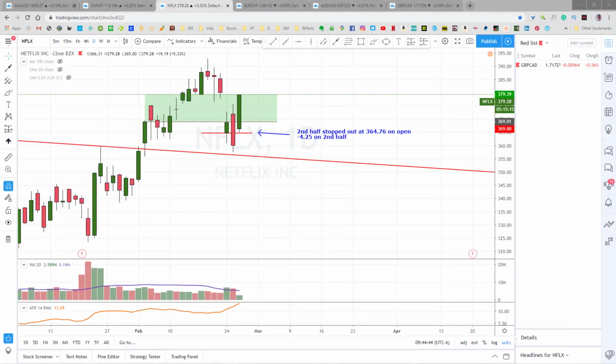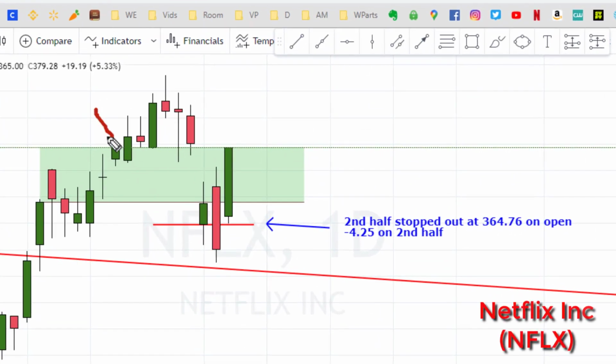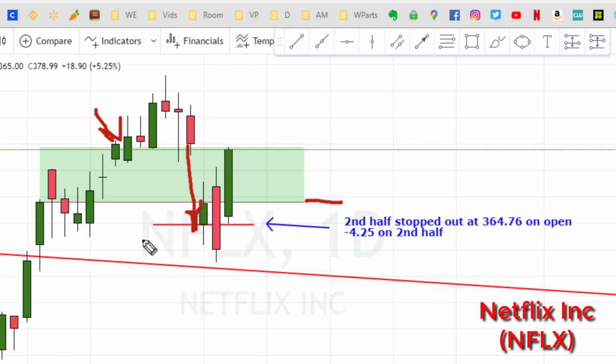We've run into this situation before. This is NFLX, and this hit the first target right here. We got half off for profit and set the stop to break-even. Then the unthinkable happened. Gap down. That happened right after I recorded my video Monday. So it opened below our stop loss, which means we got closed below our stop loss. So it closed the second half at 364.76 on the open, and that was a $4.25 loss on the second half. So we're still profitable overall on this trade, but we're done with NFLX for right now.